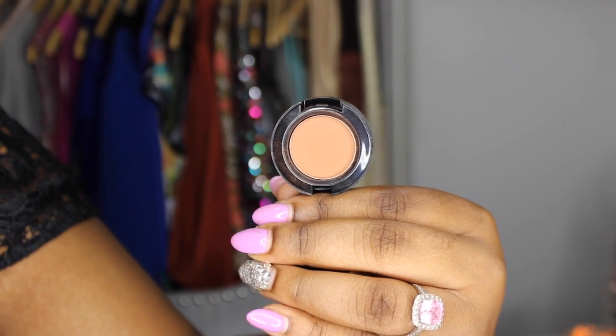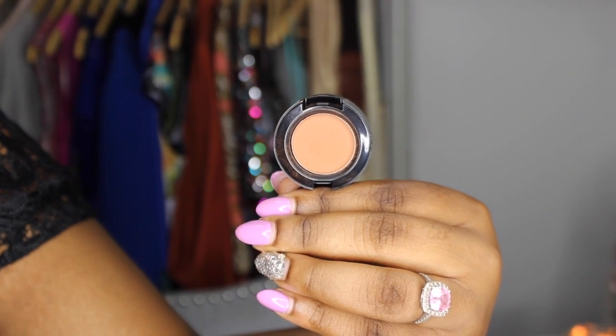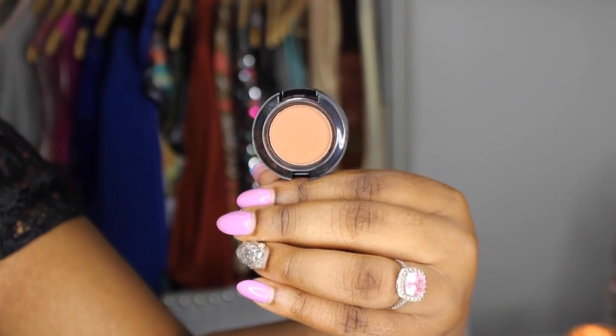And then the last product I want to show you guys is this eyeshadow from NYX. Lately I have been really into neutral eyeshadow. So I've really liked this. This is a NYX eyeshadow. It's called Dance the Tides, I think that's what it's called, and it's a really nice matte brown eyeshadow. This reminds me of MAC Saddle actually, but cheaper. So definitely it's a really pretty transition color.